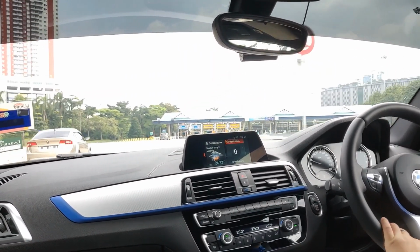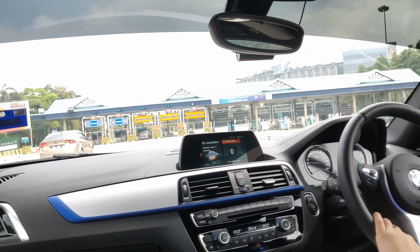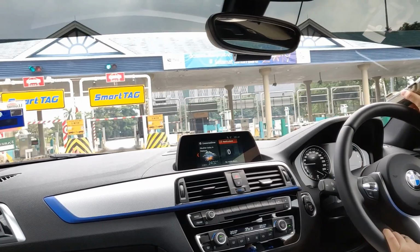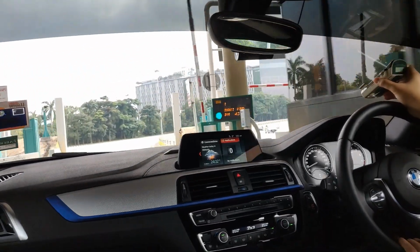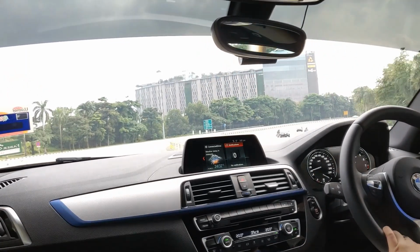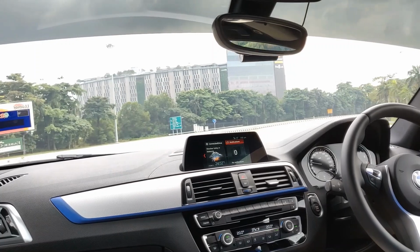It is equipped with the 18-inch wheel with a very thin profile at the back, I think 35. So it is already considered a very good and comfortable car. So I'm now in sport mode, but I cannot rev it here.